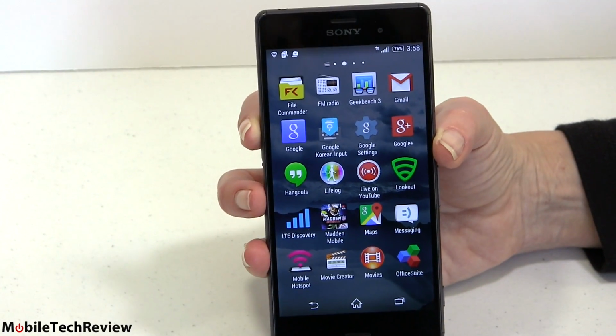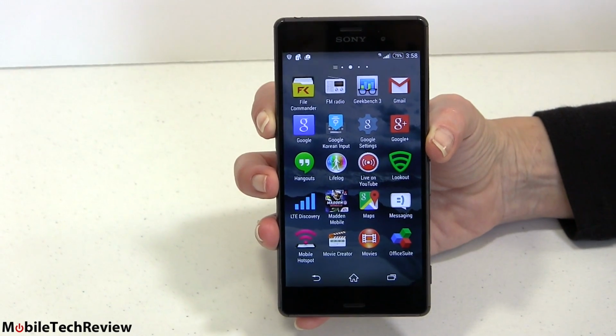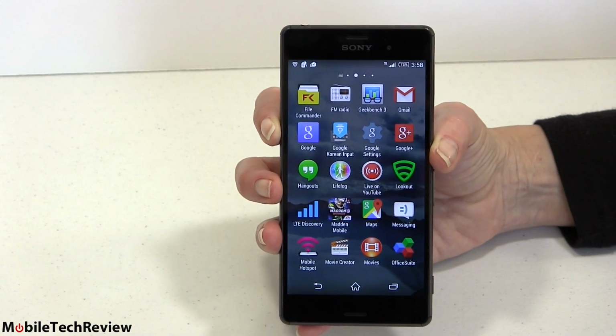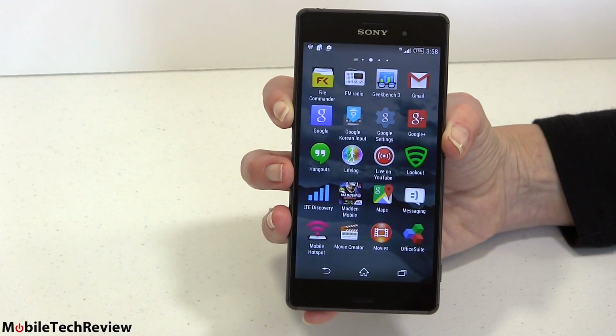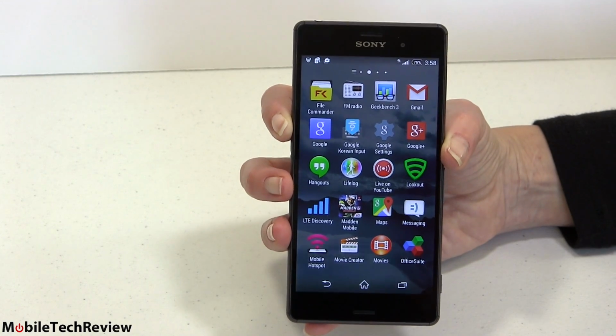T-Mobile, we love you. Not just because you do Wi-Fi calling. We've got voice over LTE on this, speaking of new technologies, too. The Samsung Galaxy Note Edge on T-Mobile is not doing voice over LTE, but this one is. But we love you, T-Mobile, because you don't bloat up the phones as much as other carriers. We got their mobile hotspot app, which is actually kind of useful on here. Some account management stuff, T-Mobile TV, but other than that, not too much bloat.